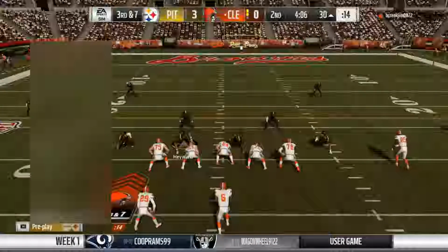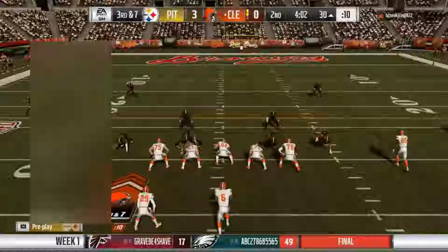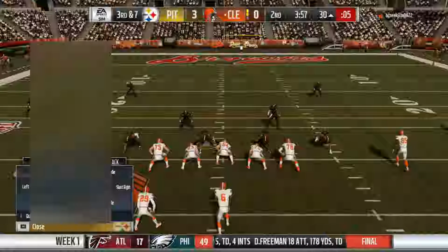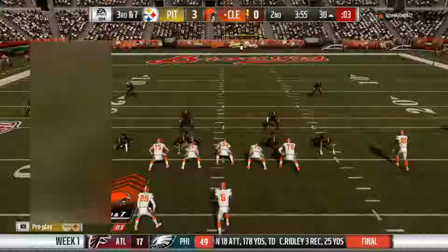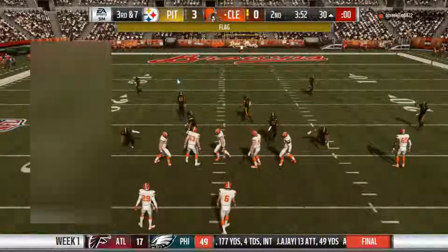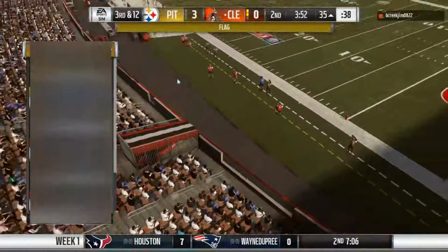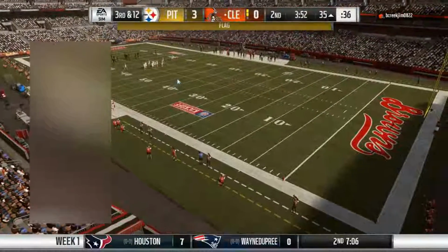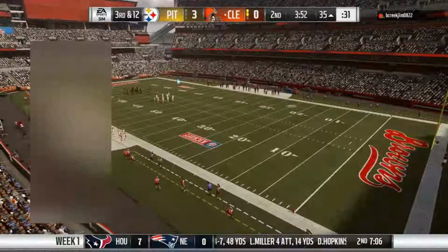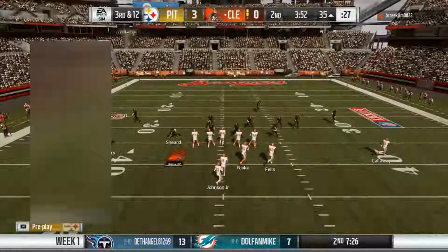All right, here we go. Blue 90. Blue 90. I know he ain't got it. Shoot. Watch the shoot. Yeah, that'll be accepted, of course, and that moves them back 5. After the delay, they're backed up even further for 3rd and long.